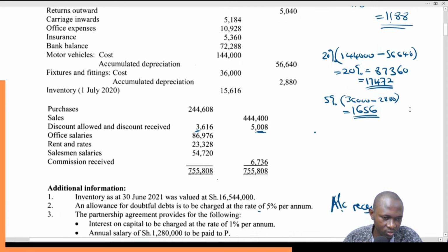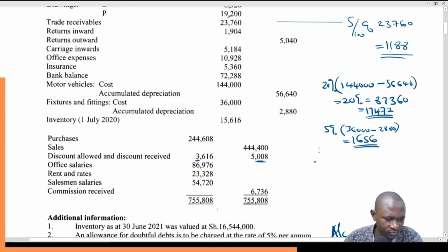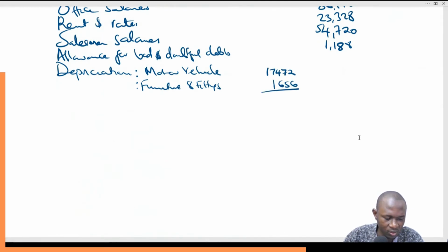So this is depreciation for motor vehicle, 17,472. And then this is depreciation for furniture, 1656. So we add the two, 1656 plus 17,472. That gives us 19,128. Then we add all of them if we don't have any.